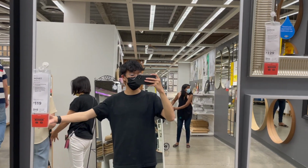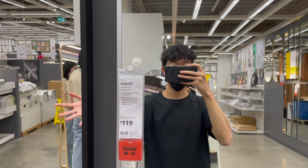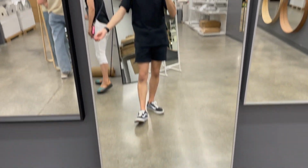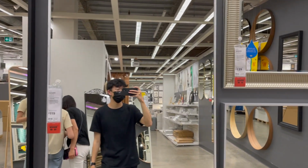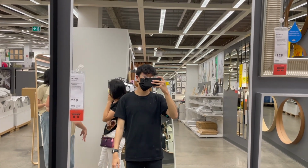This mirror was really the star of the show today. It is the Hovette. Everyone probably already knows it. It's the giant borderless mirror. But bad news, it won't fit in the car because we have 3 people today and it just won't fit. So I'm gonna have to probably get this another time.